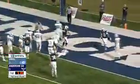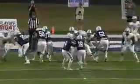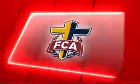Handoff inside to Moog, off right tackle, touchdown. And the fireworks go high in the air at Anderson County as the Mavericks take their first lead of the night. Good blocking up front. Moog hits that hole, sealed by 52 for Anderson County, that being Eli Nelson, the junior offensive lineman, doing a nice job off his right tackle spot.